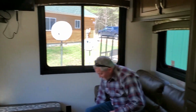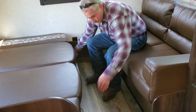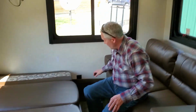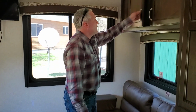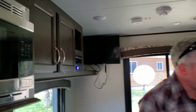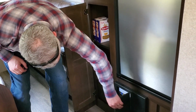And then we will pick this up. It's got two storage cabinets underneath with totes. It's got storage above the couch here. A lot of storage. Lots of storage. And it has storage over here too. And here's the refrigerator area. Storage here. Storage here. Looks like we've got fuse box panels.